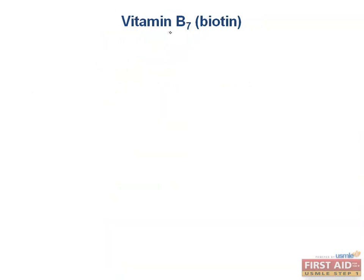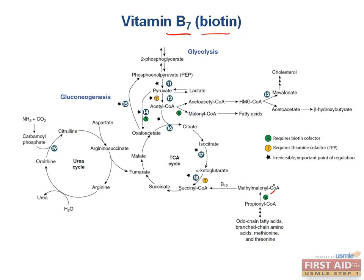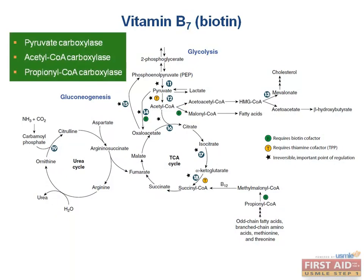Vitamin B7, more commonly called biotin, is a water-soluble vitamin found in nuts, and is a cofactor that carries carboxylate, which is used in lipid and carbohydrate metabolism reactions. There are 3 major reactions that utilize biotin, and they're shown as the green circles in this diagram. The first is the conversion of pyruvate to oxaloacetate by pyruvate carboxylase. That's this arrow here. This is both an anaplerotic reaction for the TCA cycle, which means that it replenishes oxaloacetate if it gets too low, and it's also important for gluconeogenesis, since that starts with oxaloacetate.